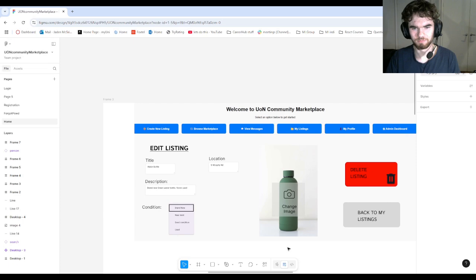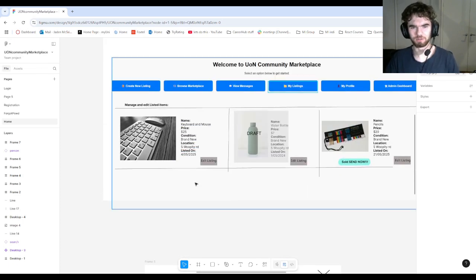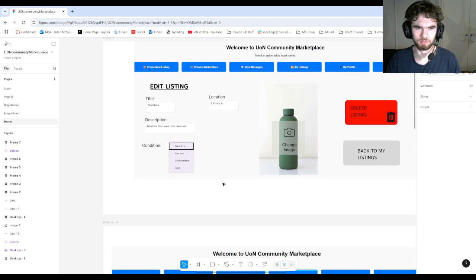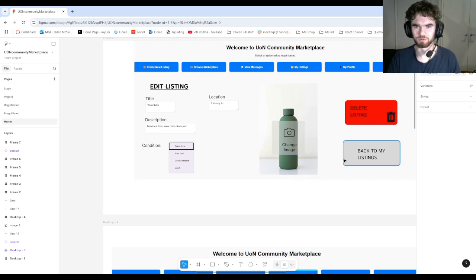Additionally, in Figma, we've also added a page where you can manage and edit your own listings, where if you click edit listing here, you'll get up to this page where you can change its title, its description, its condition, its location, change its image, and delete the listing in total if you want to. Keep in mind, this is still a very early prototype stage, and hopefully we will advance it a lot more during the break.